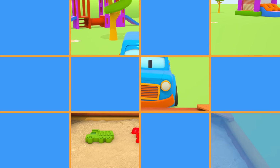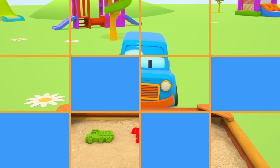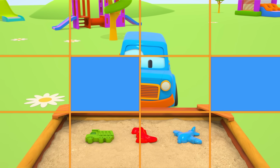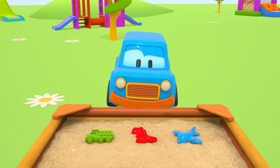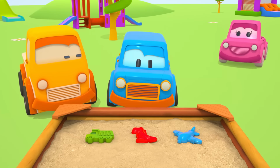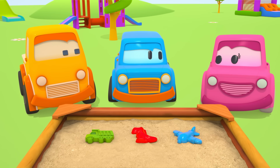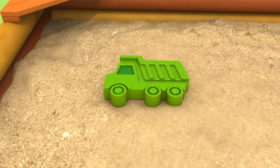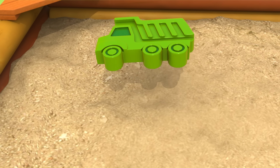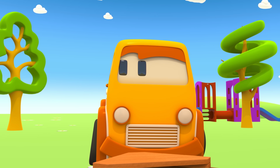Who is hiding in this picture? Max is playing in the sandbox. Let's make some sand pies together. We'll make a truck out of sand. Let's get a shovel.